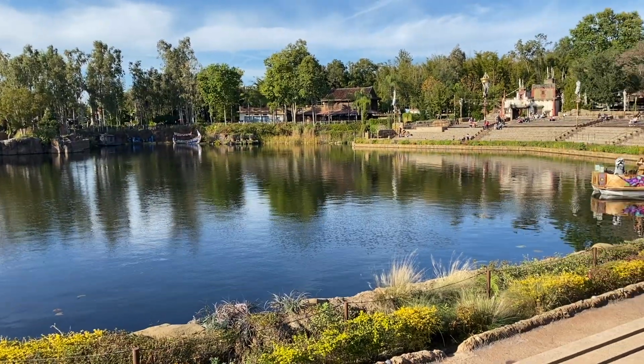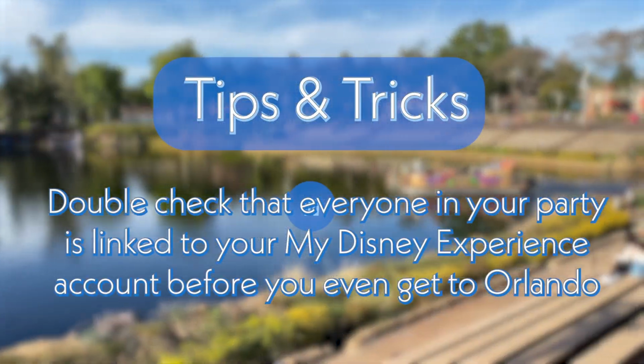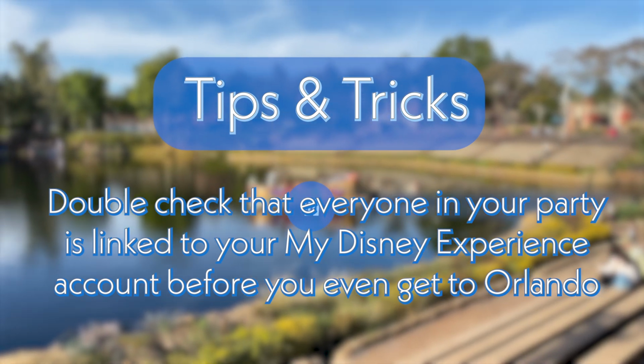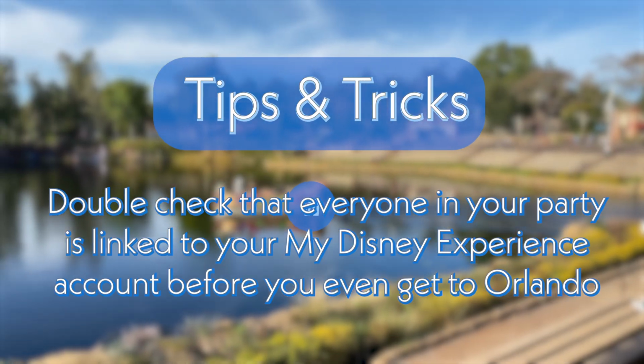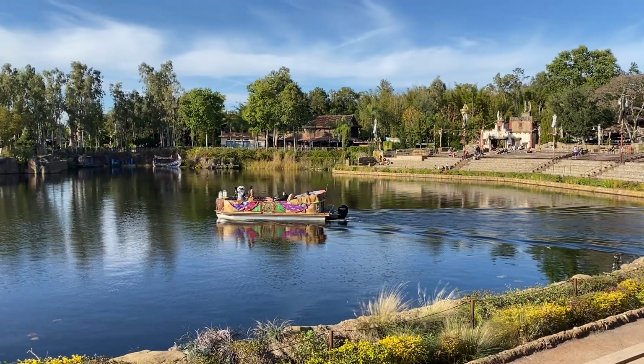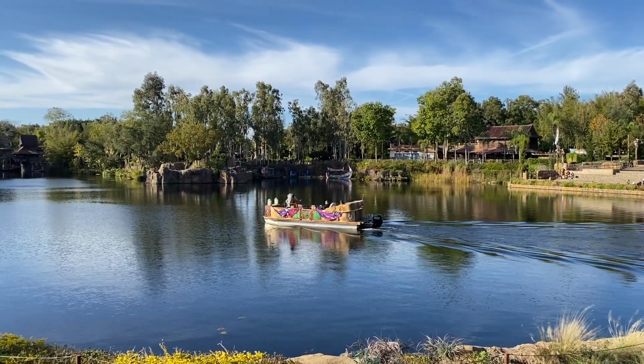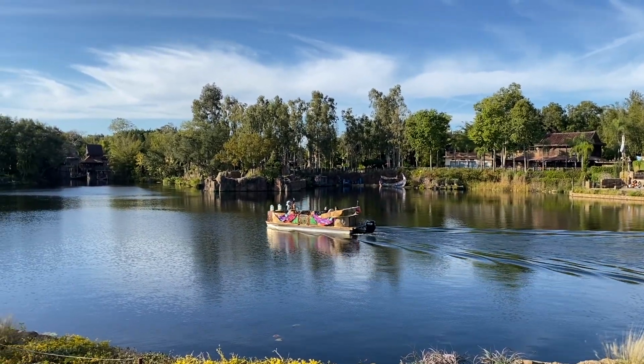Next, we've covered this already, but again, just really important. Double check and be 100% sure that everyone in your party is linked to your My Disney Experience account. Do that before you even get down to Orlando and Walt Disney World. If you're having trouble, my opinion would be just call Disney's tech support team. They're really good. Make sure that you have the emails of everyone's My Disney Experience account, and they'll be able to help you get that stuff straightened out.